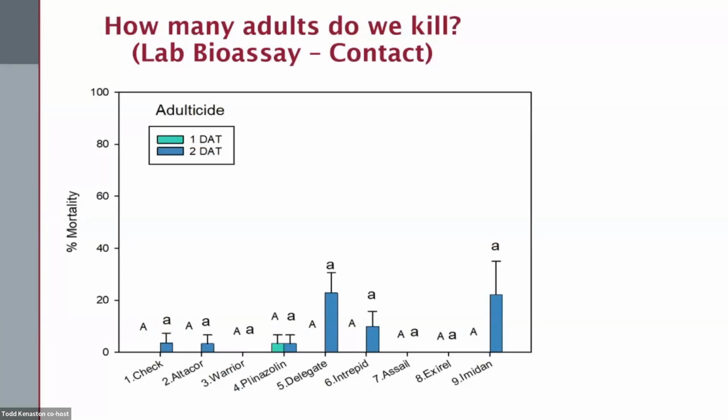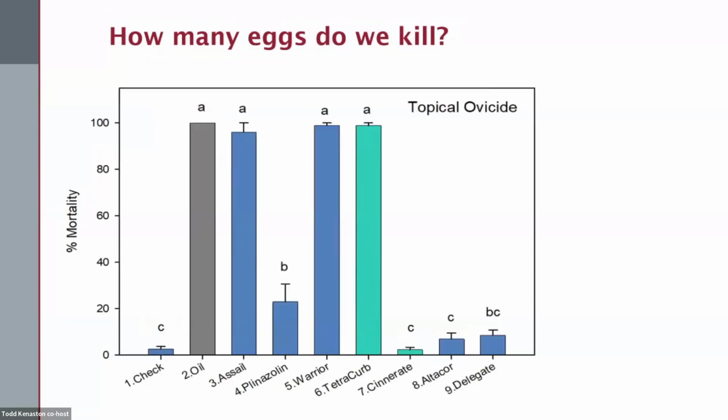I also wanted to examine this assumption that we didn't kill many adults with our new materials, and sure enough, we don't. Some I didn't expect any mortality, like Intrepid, and sure enough, I didn't. Imidan gave us a little something, and surprisingly, Delegate actually had a little bit of adulticidal activity, but certainly not what we would call an adulticide.